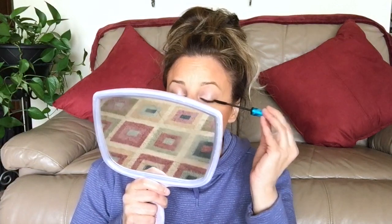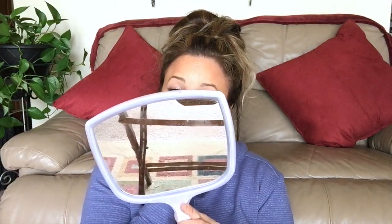And it really seems to help curl my lashes, which is what I want to do. I've been having some pretty good luck with my lashes lately. I have experimented with eyelash serums for years and years. One of the things I don't like about eyelash serums is eventually your eyelashes will start falling out, and that freaks me out. I'm seeing my eyelashes are different lengths, and you can see where they broke off, and so forth. So I don't really like that.